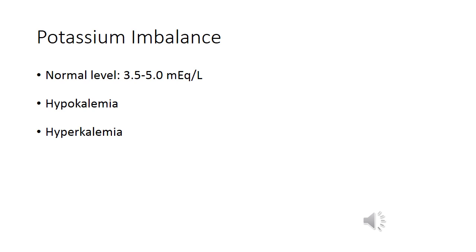The greatest danger related to either type of potassium imbalance is cardiac dysrhythmia, because the heart muscle, the myocardium, is highly excitable and most sensitive to changes in potassium levels.